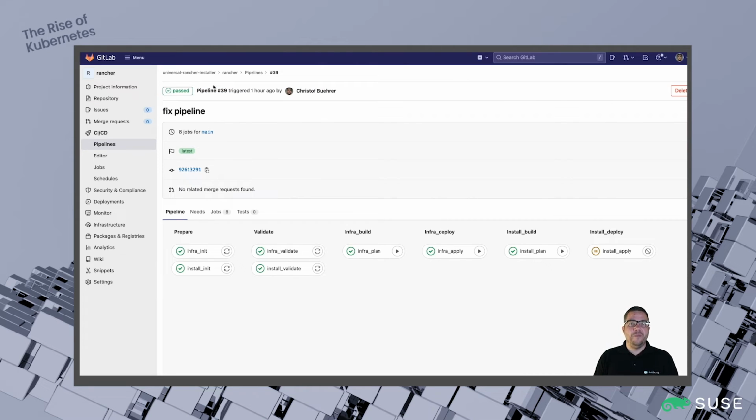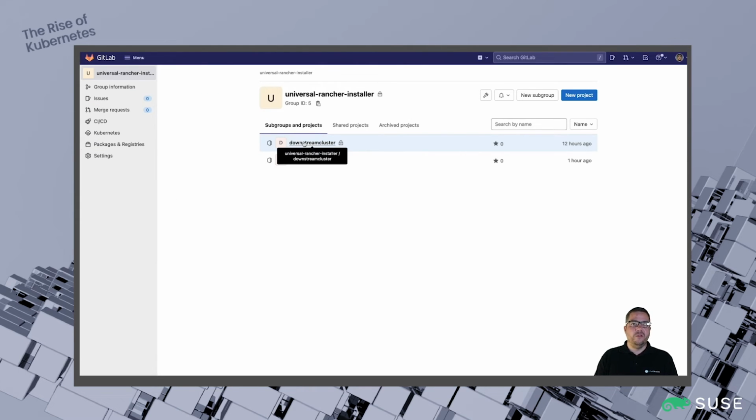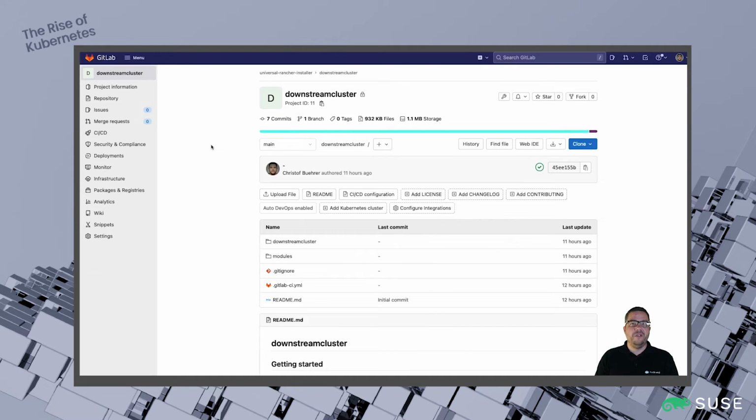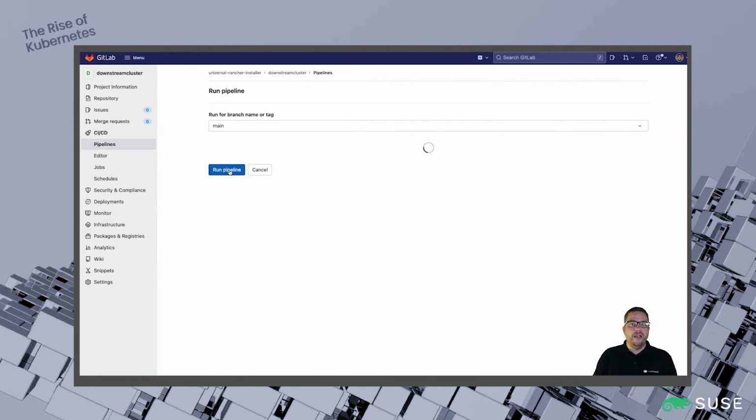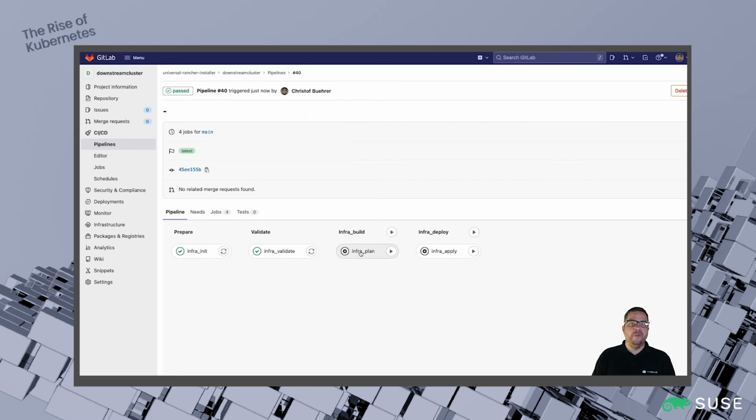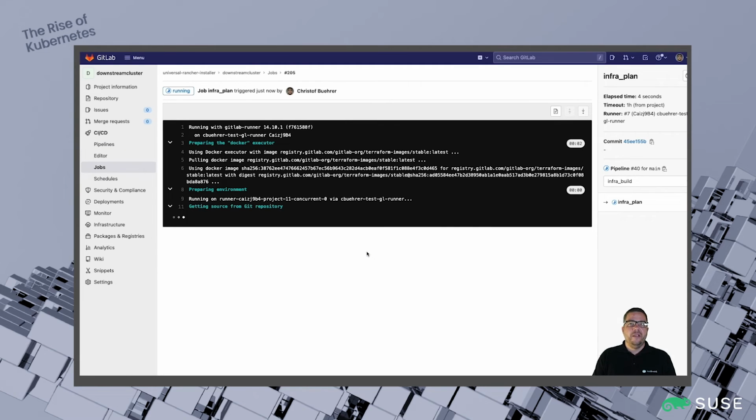Now that our Rancher deployment is finished, we are able to do what we really want to do. We want to have Kubernetes clusters. So we change to the other repository and issue the pipeline in there. And it's basically the same. We're having a pipeline. We're doing a Terraform init, a Terraform validate, Terraform plan, and Terraform apply. So init and validate is already finished. We're starting the Terraform plan, and we'll see again what it has to do.